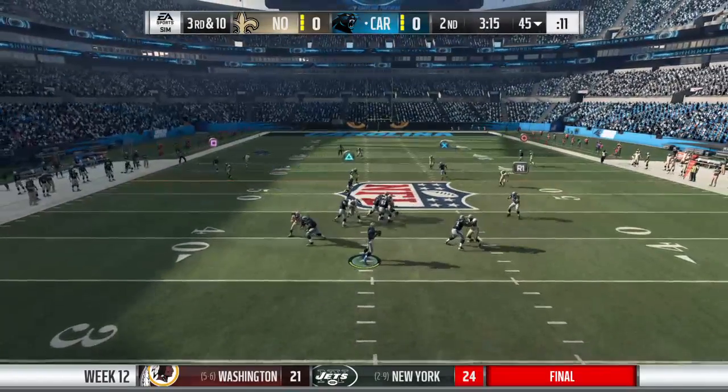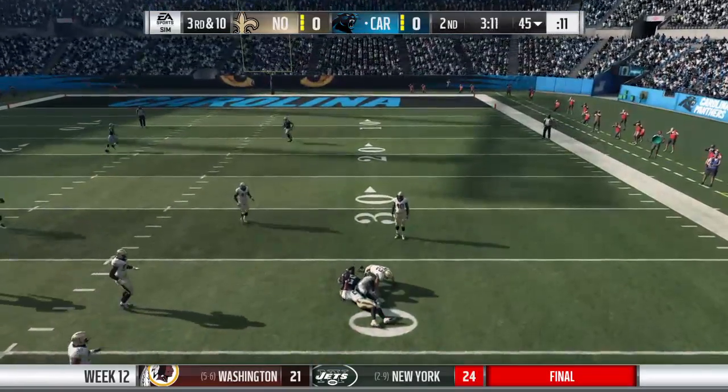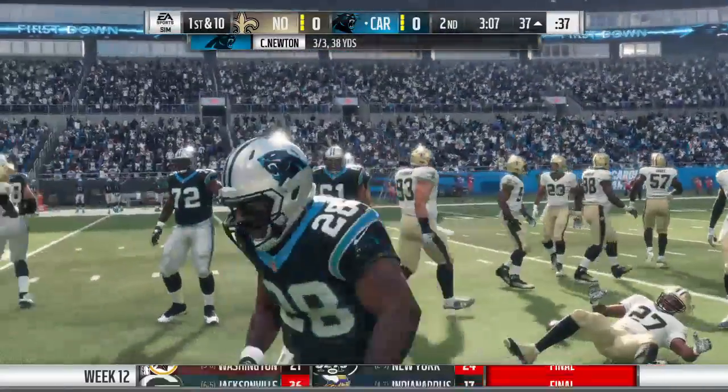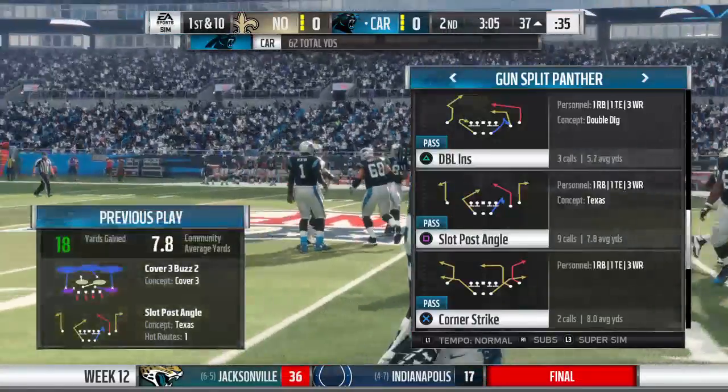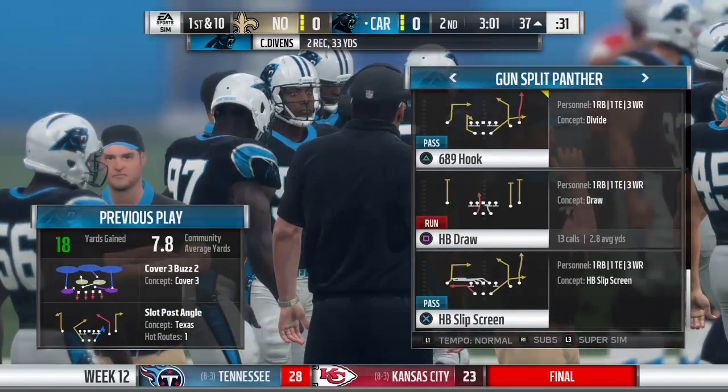On 3rd down, Newton. And he's got his man out of the backfield. That's complete. And he will have a first down as they get him to the ground at the 37. They got 18 yards out of that one, and it gets him a new set of downs.